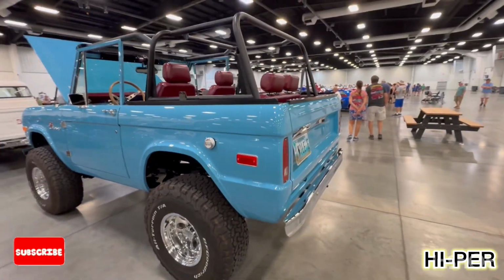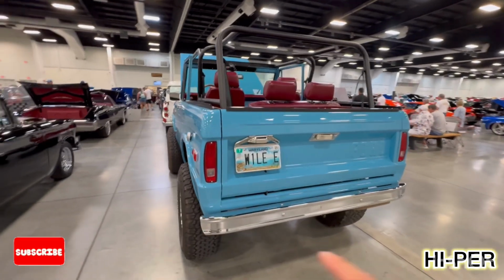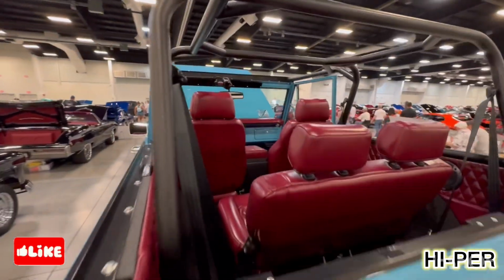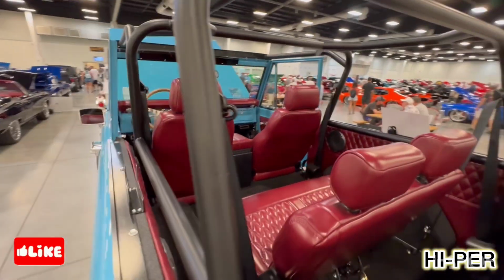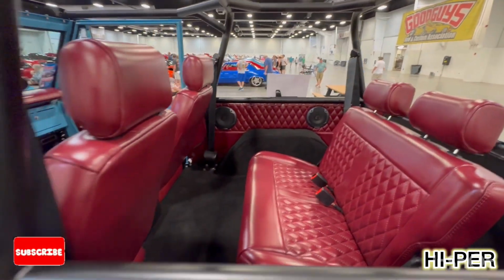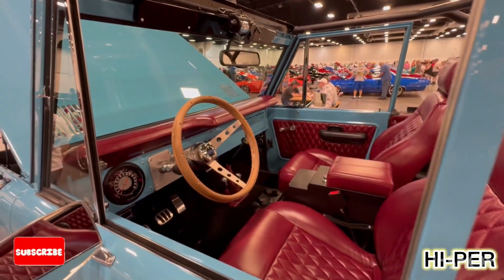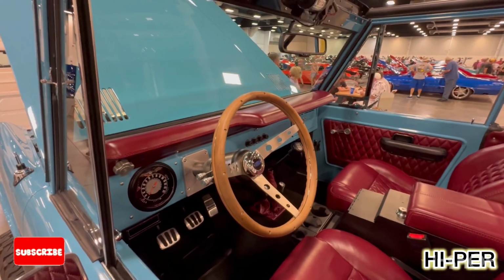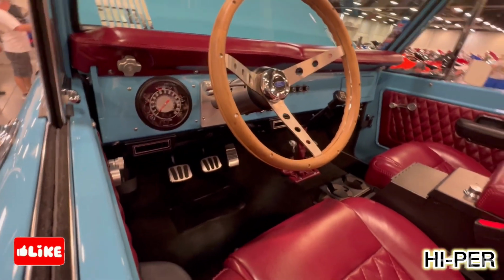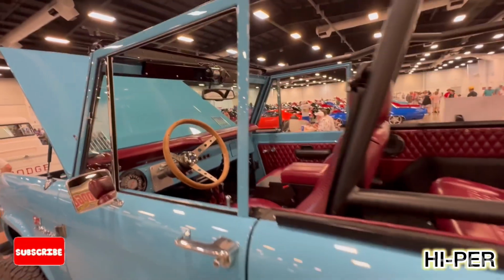Just really clean, really nice. Yeah, they got a little piece made there too. That's nice. Very sharp interior. I like the seats. I like the dark brown more than the burgundy, but still sharp. Manual transmission, look at that. Coyote with a manual. Vintage Air, really nice.